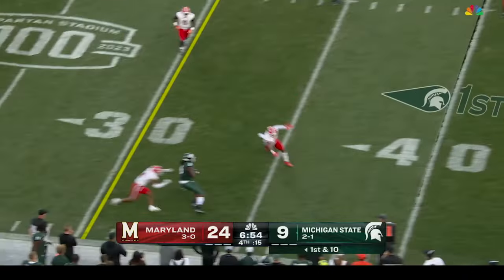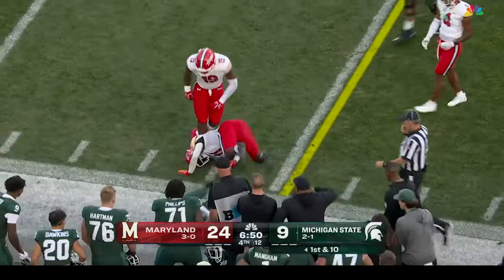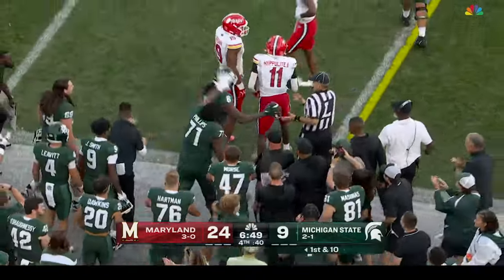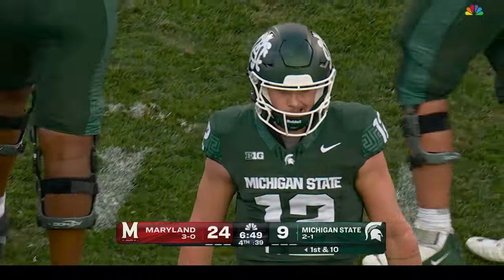Hauser, pressured, gets this ball out, has another completion here. And it's his tight end, Malik Carr, with the grab. So Hauser bringing a little life to the offense. Hippolyte makes the tackle.